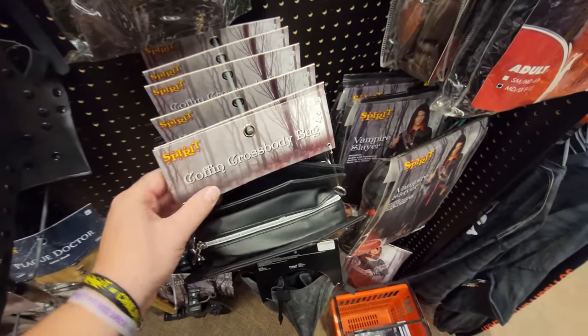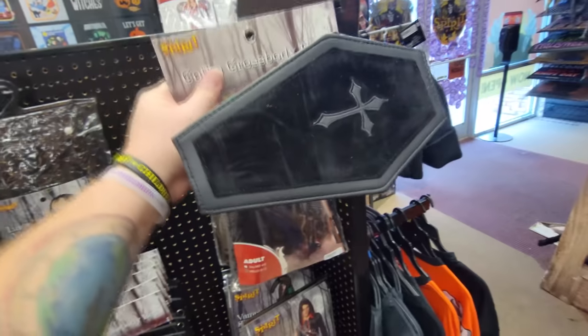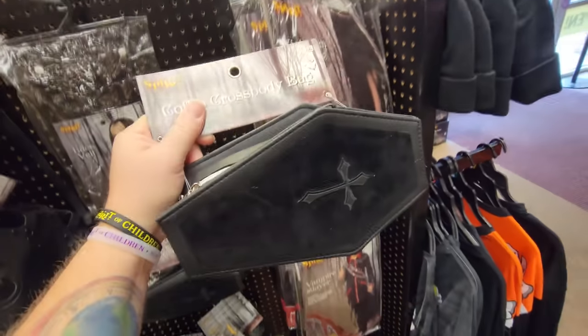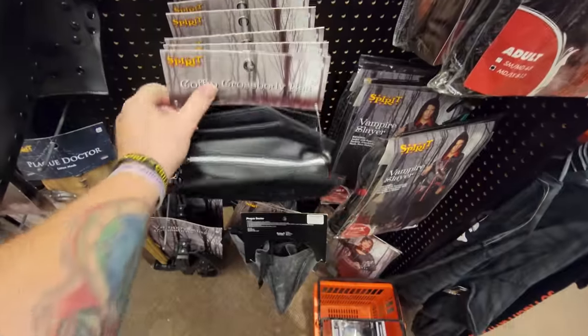Wait a minute, here's another crossbody bag I have not seen in here, guys. It's a coffin. What the heck, that is actually pretty dang cool. All the goths are gonna have that this year.